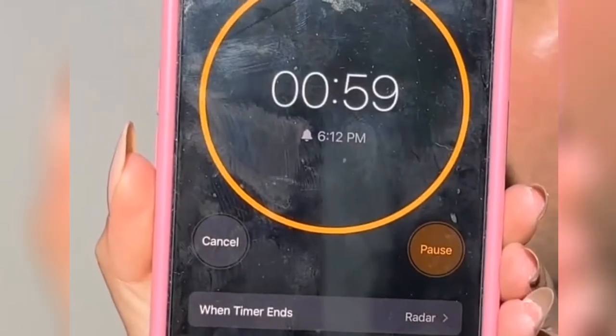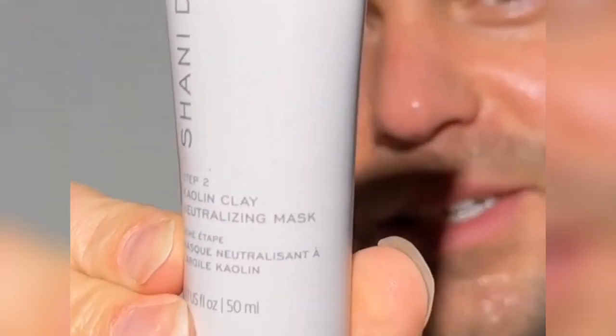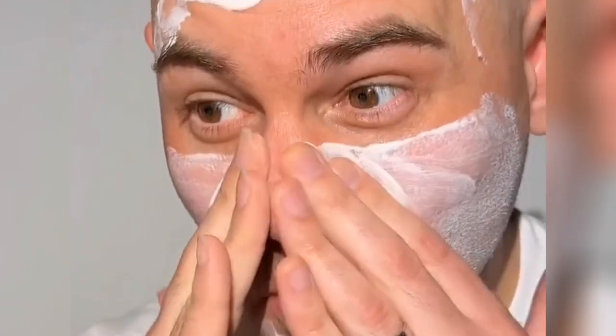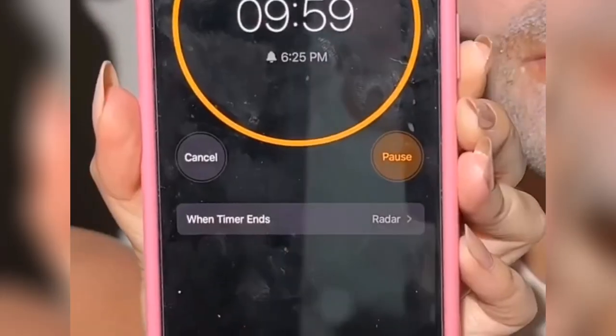Set the timer, 1 minute. Time is up. So here's step 2. This is the kale and clay neutralizing mask. I'm gonna put this directly on my hand and lather up my face. So it does tingle a little bit, but I'm told that's completely natural. 10 minutes on the timer.